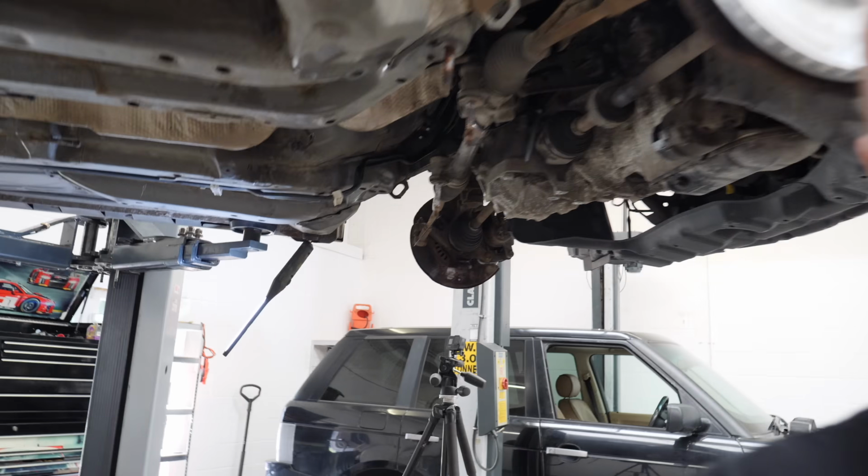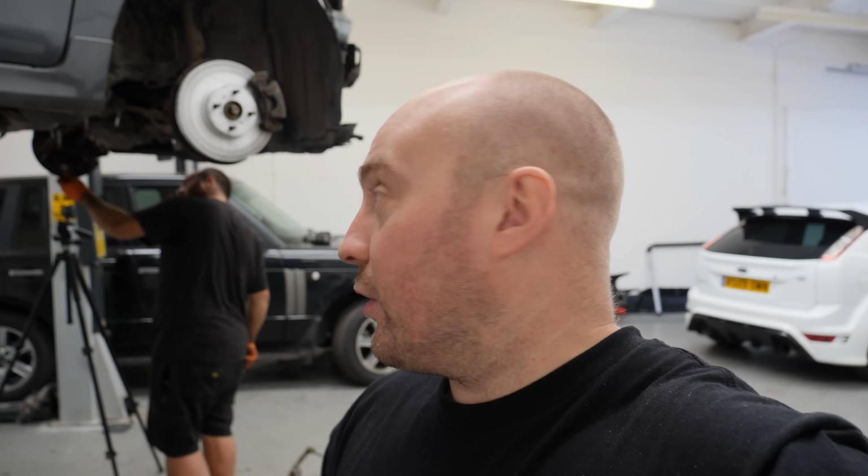So that was the reason why we've took the subframe off, because we need to now give it some heat, get some mole grips on it and see if we can sort of wiggle it out. I don't know, we're going to have a go anyway.